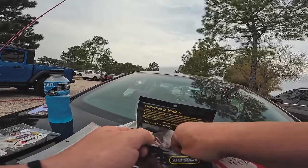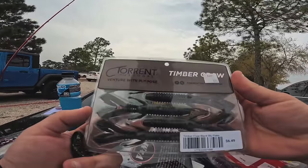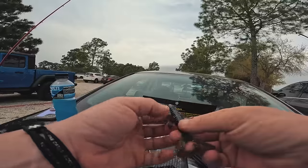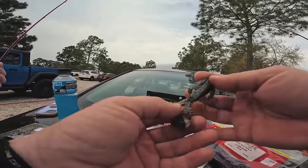We're just pretty much going to try to catch fish on each one of these. So look at this, dude, I'm probably going to try this one next. The Torrent Outdoors Timber Crawl. That thing looks like absolute gas, but I'm going to start with this one. This is the V&M J-Bug in Outlaw Magic.